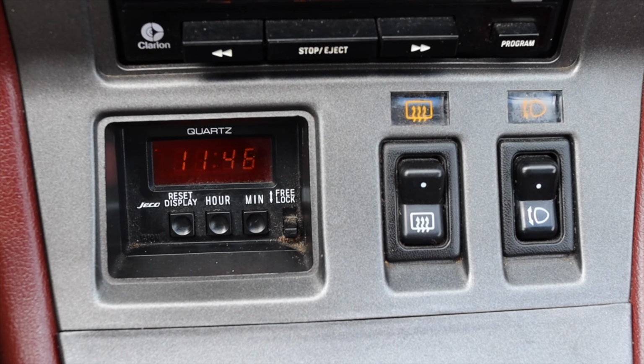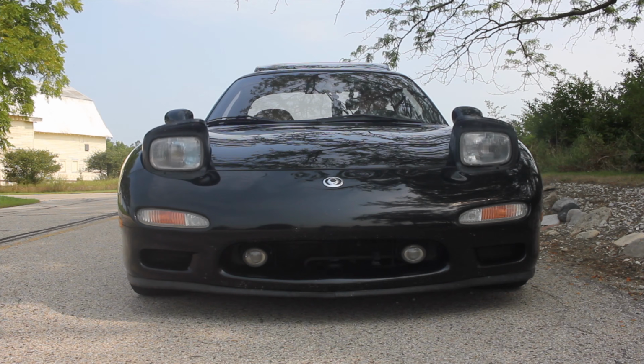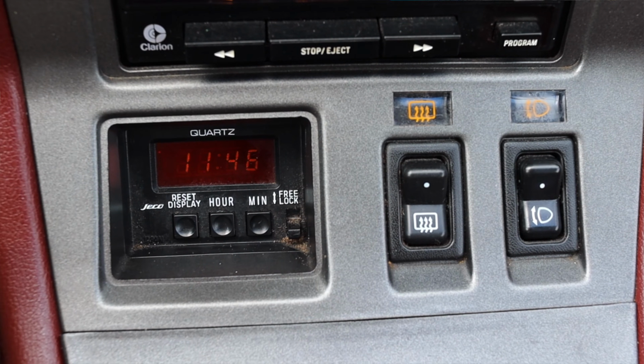So the Mazda RX-7 has pop-up headlights. It's one of the main characteristics of all RX-7s. And so you can manually just pop them up without turning the lights on down below here.